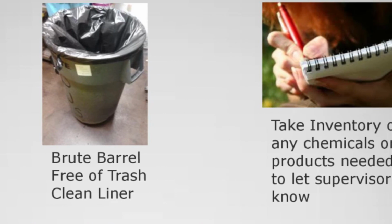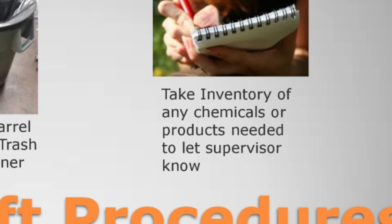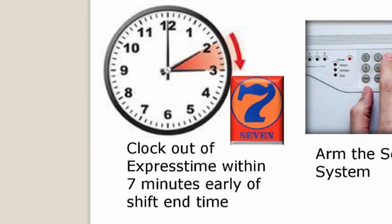Your trash can should be free of trash and have a clean liner in it. Take a moment to take inventory of chemicals and supplies. Just a reminder, you will receive items 3 days after you order them, so never wait until you are completely out. The closet is a reflection of you and is used during the day as well by other employees. You may clock out 7 minutes before or after a shift. Remember, time is quality. If you get done early, you missed something, so always go back and check your work.